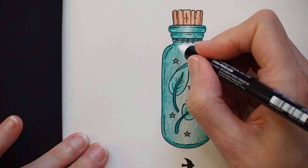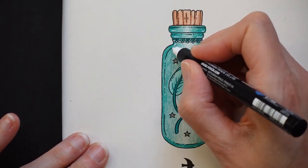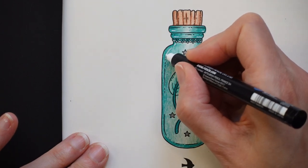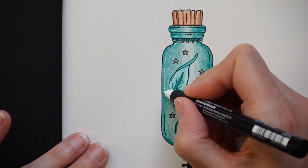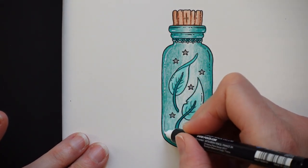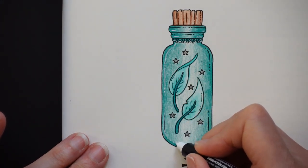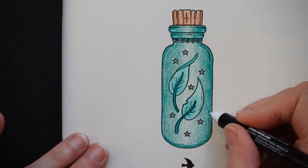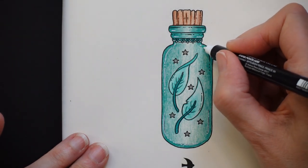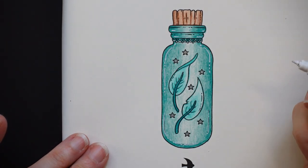I'm in two minds. Do I go over the black or do I do my own line? I think I'll go over the black here. And because this is one of our darkest areas of green, the white should show up more. If I try to put white in the middle here, it would barely show because we've got all that light area already there. You could use more white if you want to. I think I'm going to leave it there.